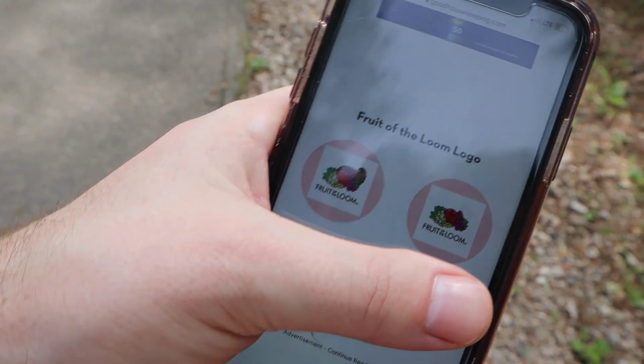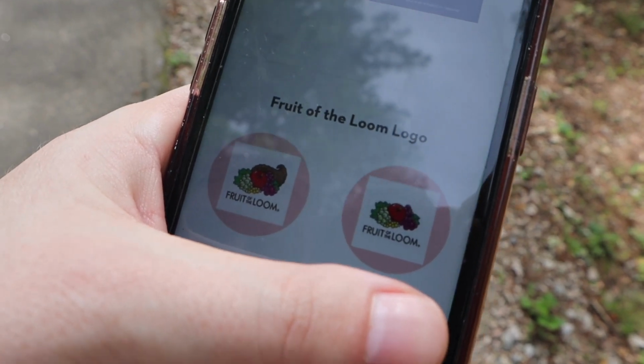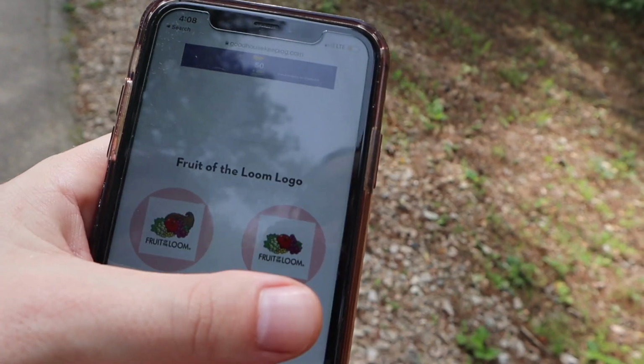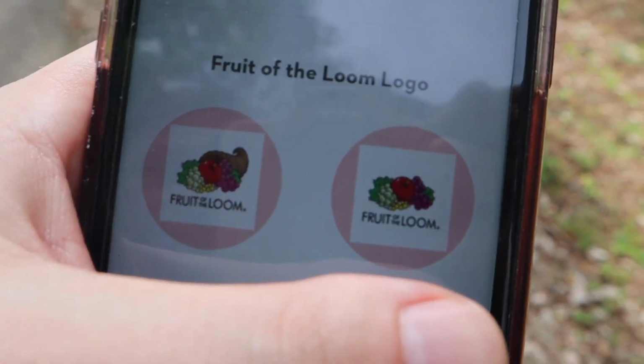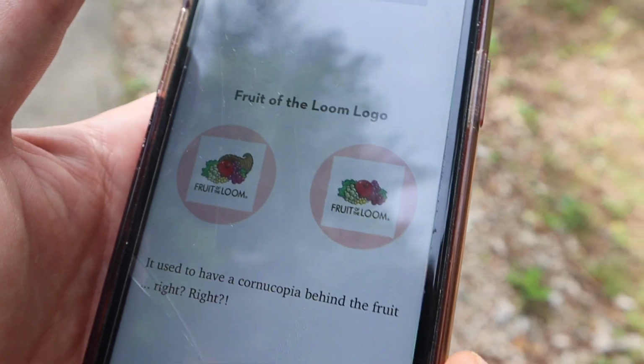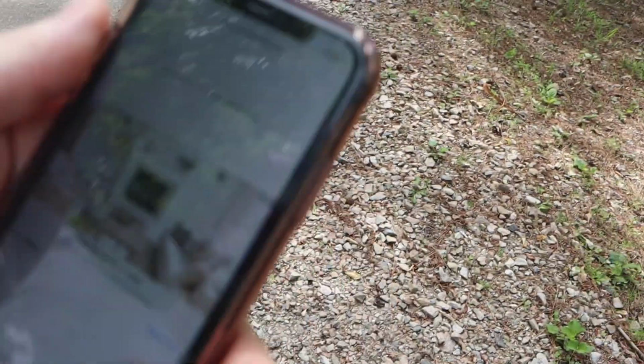We're looking at the Mandela effect examples on his phone right now, and this one is the Fruit of the Loom logo. So let me see. What's the difference? Fruit of the Loom? Yeah, like the cornucopia thing. Oh, okay. I'm going to say the left, right? Nope. I guess because it reminds me of Thanksgiving, so I feel like it's the left.